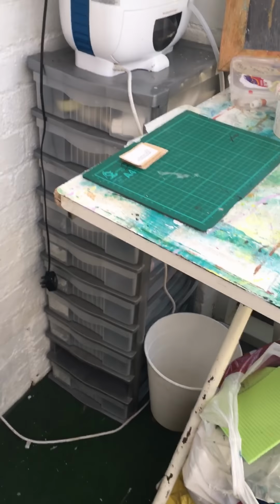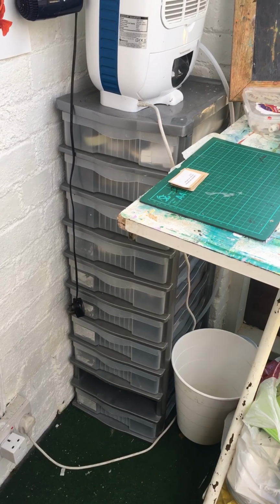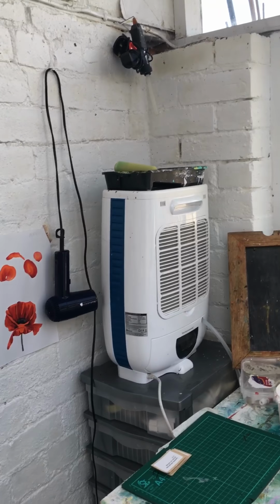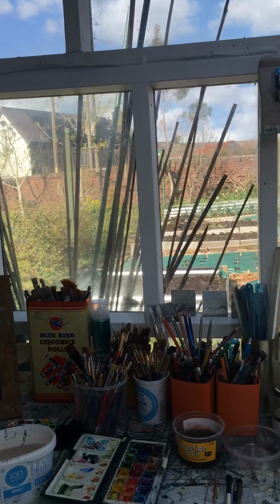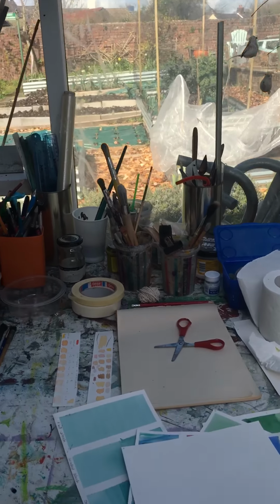I've got a great storage box there which has all my pencils, scissors and things like that in. Unfortunately I need a dehumidifier in here because it gets quite damp. And then from here I have the view out into the garden, which is lovely.